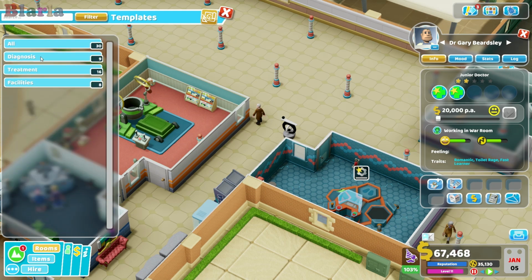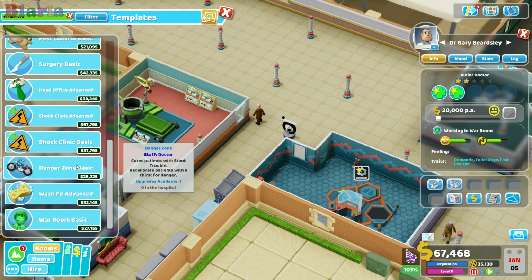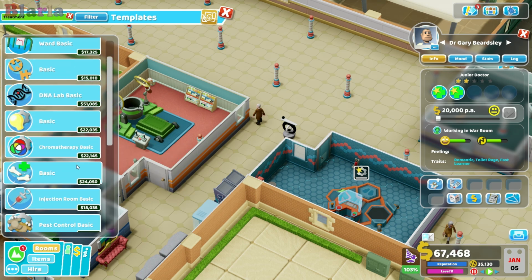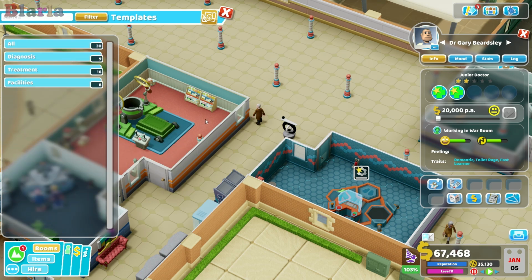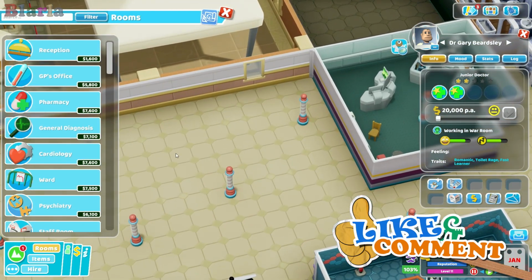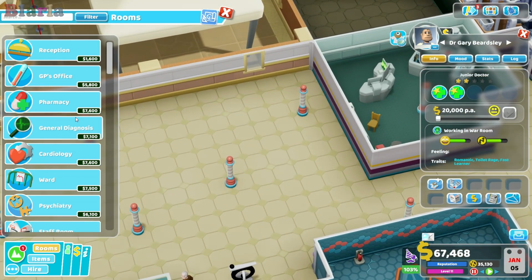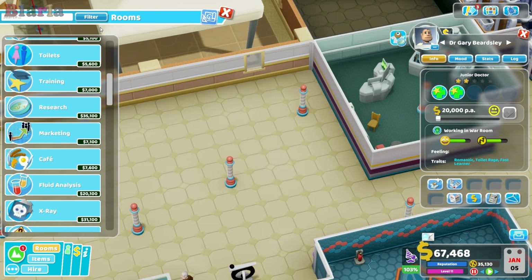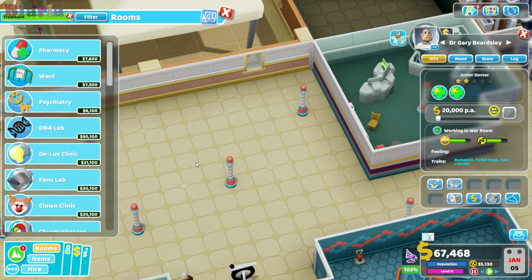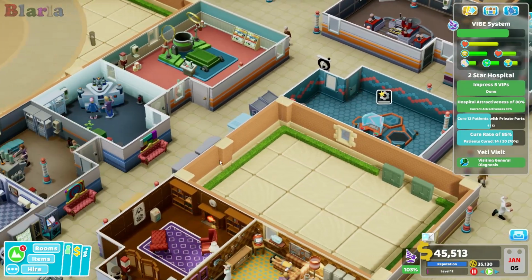Now, Pan's lab. Do I actually have? I think I might. Or I don't. I don't. Well, that's rubbish. Okay. Time to make one then, I guess. So he'll be just fine. It's a bit of a trot, but it's not too bad. So I'm going to build a PANS lab right here. Here it is. This will work. So that person's now got somewhere to go.